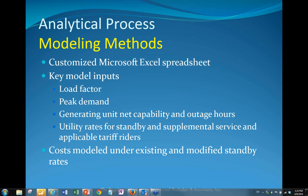What we had as key inputs, as I list there, is the load factor of the generating unit, the load factor of the load, what the peak demand is, how much of the peak demand was being contributed to by the generation unit, and then obviously all the utility rates, not only for standby, but for any supplemental services and any of the applicable tariffs. And as I said, we modeled the cost both under the existing and the modified standby rates.